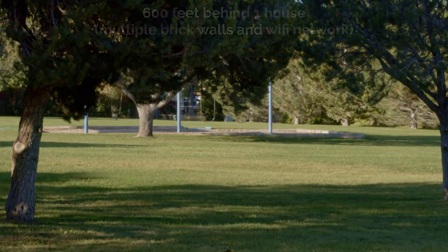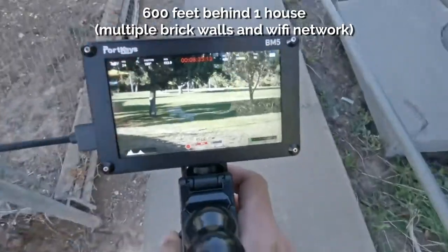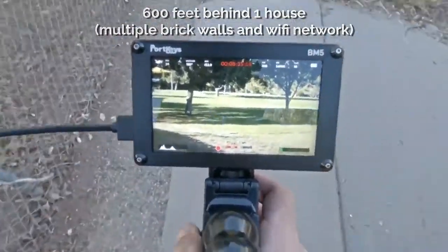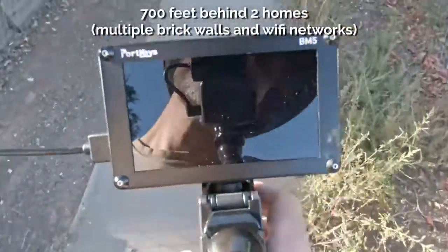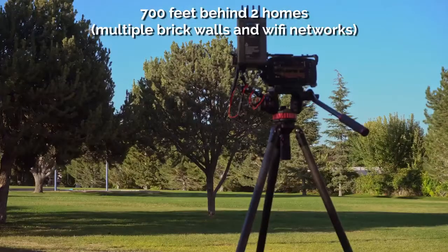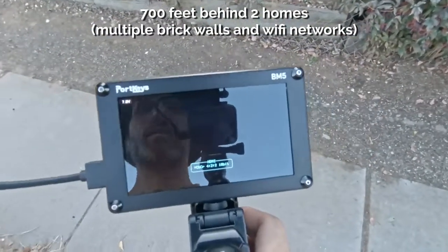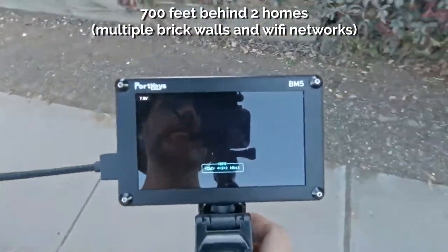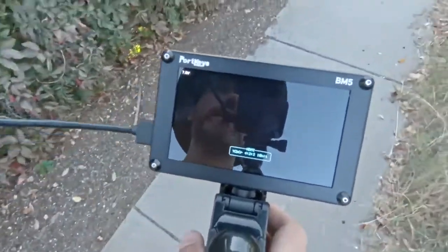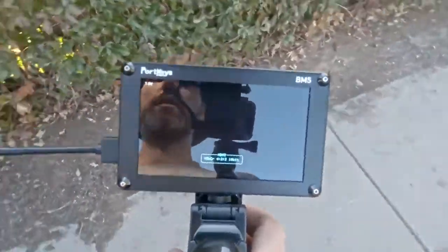Now I'm going behind the buildings, so behind one house, and still getting good signal here. And I'm at 700 feet. Oh, lost the signal. Yep, trying to see if that helps. Nope, I lost the signal. Looks like it's not coming back, so okay, I'm gonna turn back.